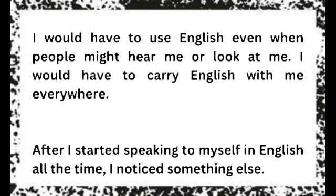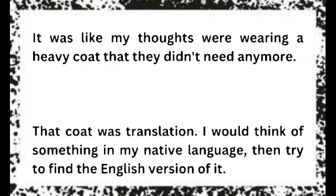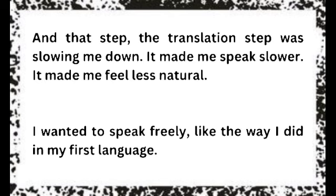After I started speaking to myself in English all the time, I noticed something else. Even though I was saying many sentences in English every day, my brain still had an old habit. It kept translating from my first language before I spoke. It was like my thoughts were wearing a heavy coat that they didn't need anymore. That coat was translation. I would think of something in my native language, then try to find the English version of it. And that step, the translation step, was slowing me down.